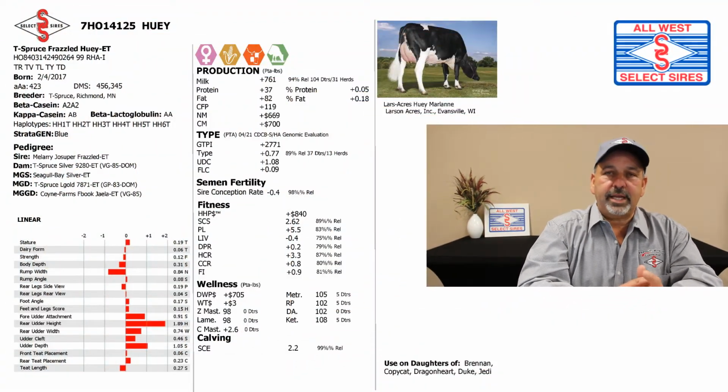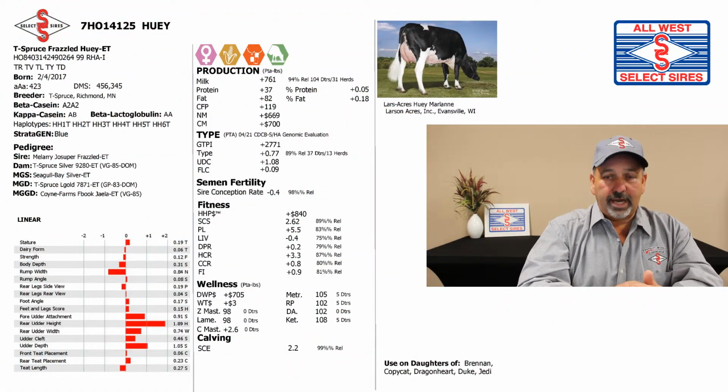A lot of new graduates came in this time, some bulls that have been really popular on our Young Sire genomic list, and a little bit different lines and pedigrees. So we're just going to go through some of these bulls here today and talk about them briefly and give you an update. And as always, you can contact me or any of the All West or Select Sire staff for more information on these bulls. The first bull we're going to talk about is 7H 14125 Huey.